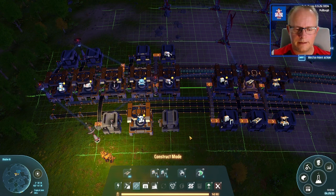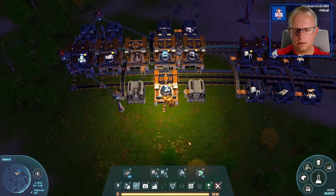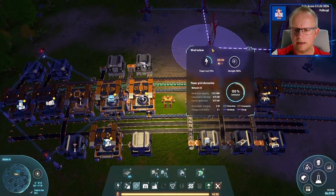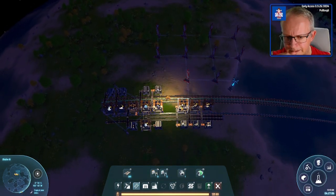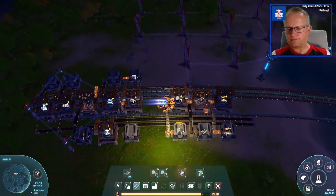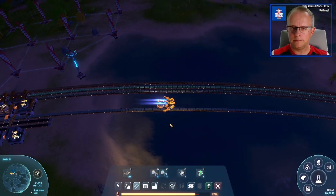So, next thing on the list, let's just check our power. Because we're not hooked up to the main grid here, so power might be a bit of a strain. Oh no. No, we're good. Right, so very, very handily, if we head on over, yeah, this way.